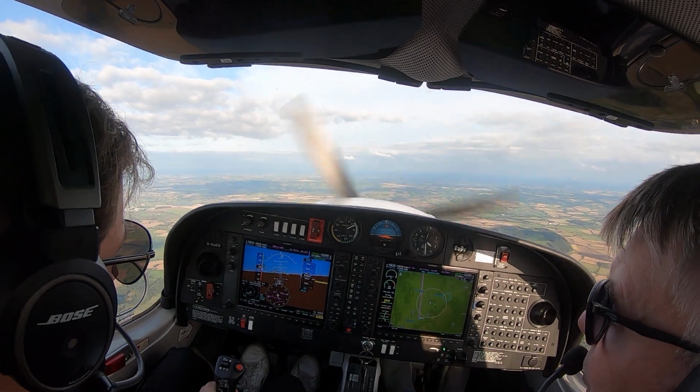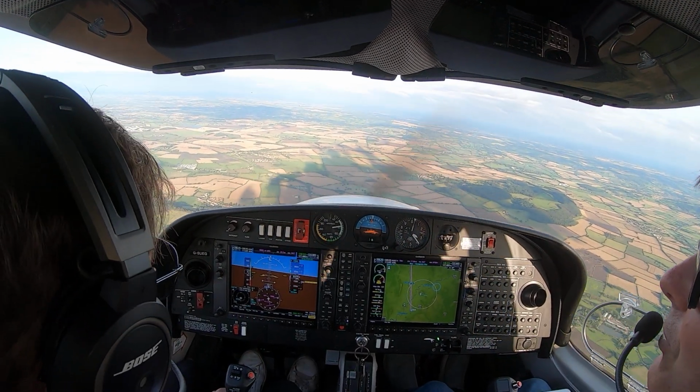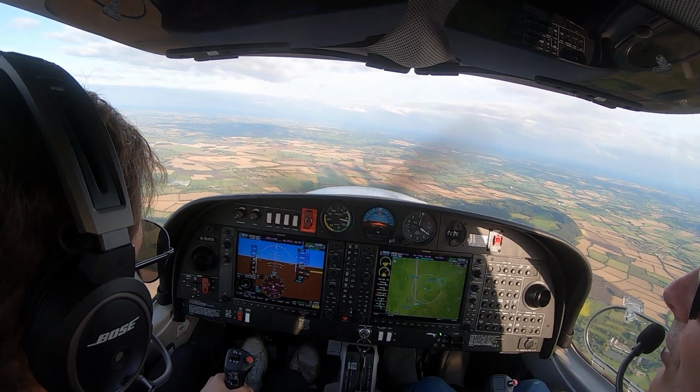Right, push forward, just remove the stall warner, power in. You can start pitching up there now. That's it, because you're already accelerating.